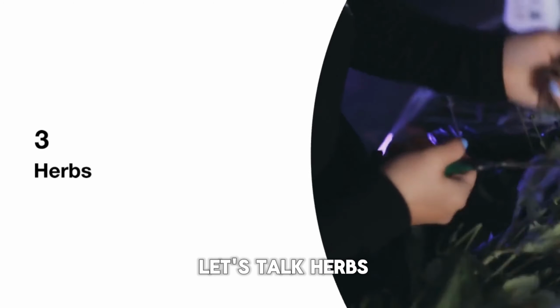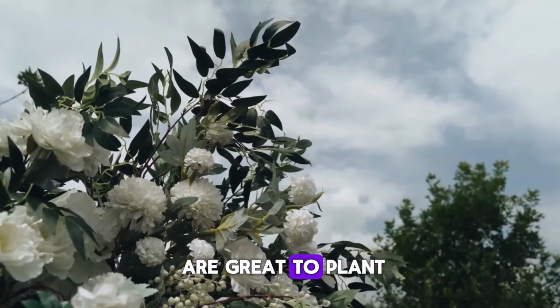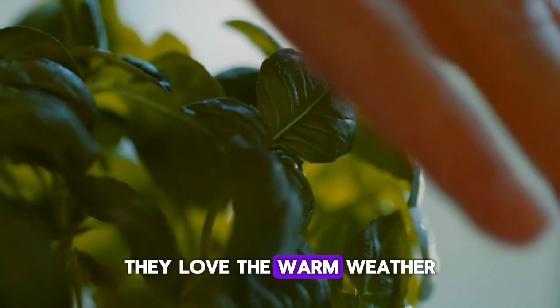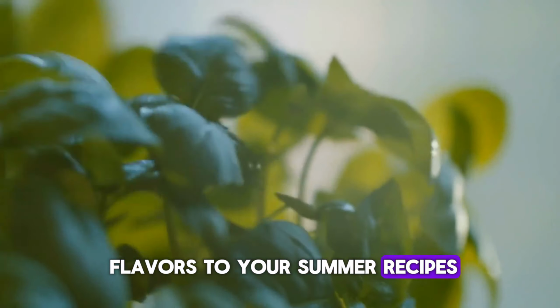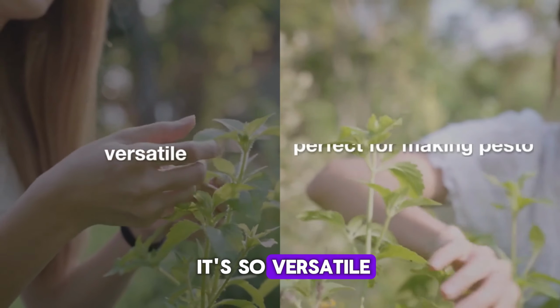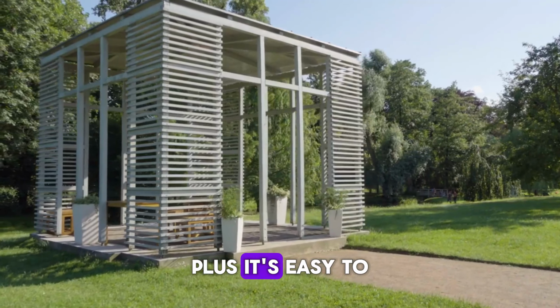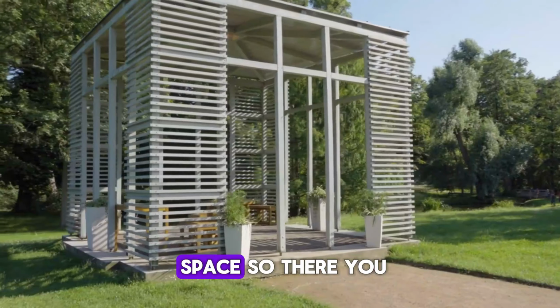Last but not least, let's talk herbs. Basil, oregano, and mint are great to plant in June. They love the warm weather and will add fresh flavors to your summer recipes. Basil is my favorite. It's so versatile and perfect for making pesto or adding to salads. Plus, it's easy to grow in containers if you're short on space.